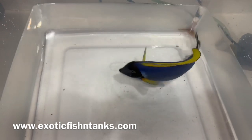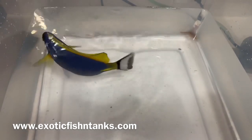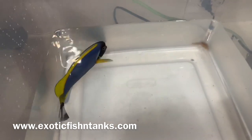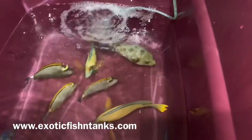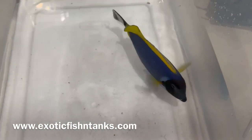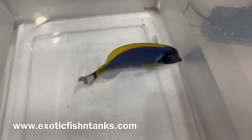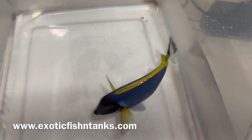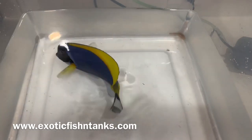He's being given a bath for an hour. Paragard and nitrofurazone. Then he will be given a fresh water dip. And that's what these guys are in, a fresh water dip for 5 minutes. Then put into quarantine, which is 1.008 to 1.009 salinity, along with the copper and a Prazipro. All fish are held for a week, guaranteed to be eating, guaranteed to arrive alive.